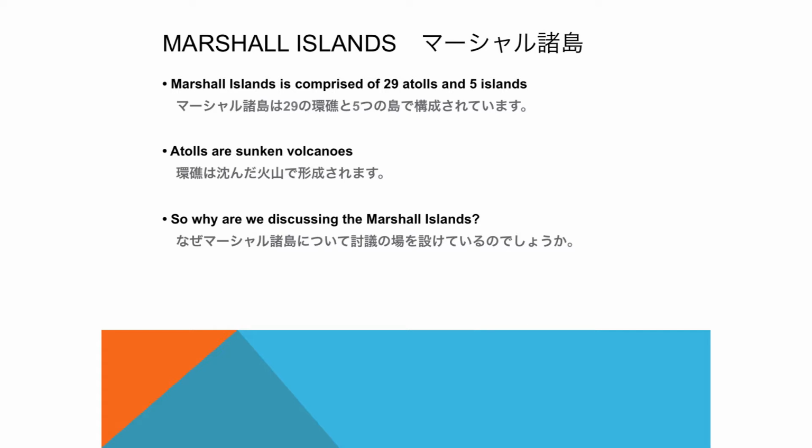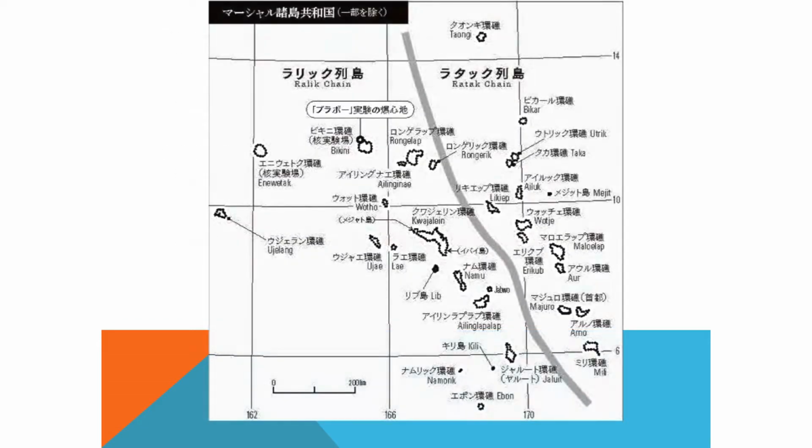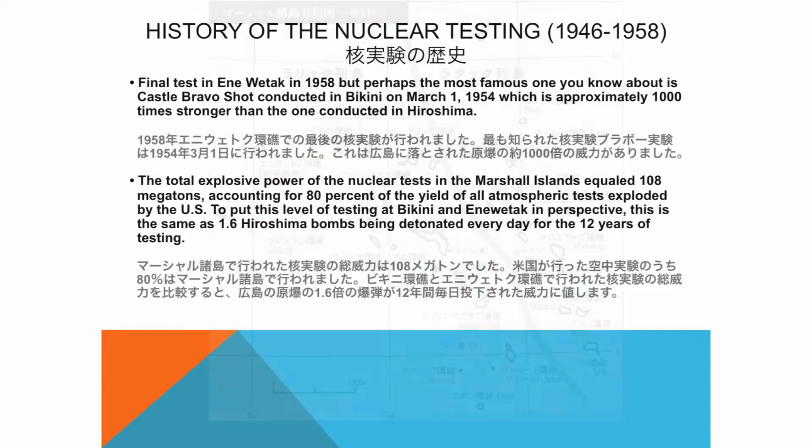The reason they were able to prove Darwin's theory that atolls were actually sunken volcanoes was because they had to drill those islands where the testings were done to find out how old that limestone is. So the islands where they tested the bombs, they drilled them and they were able to prove Darwin's theory that atolls were actually sunken volcanoes.